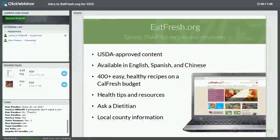The first is the website itself. It's available in English, Spanish, and Chinese, and features hundreds of recipes that have been shared by our many partners, such as the San Francisco Marin Food Bank and 211 San Diego. Recipes have been the most popular content on eatfresh.org, but we also have a wide variety of informational pages on healthy living and chronic disease prevention, food discovery, ask a dietitian online, and local county resources.